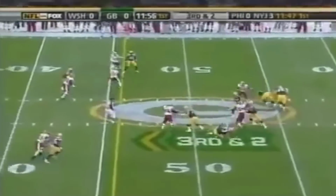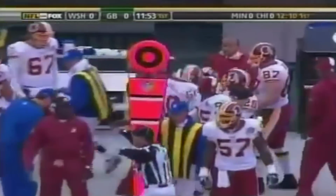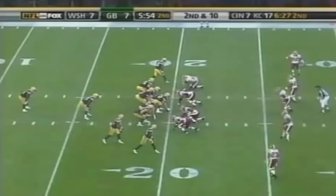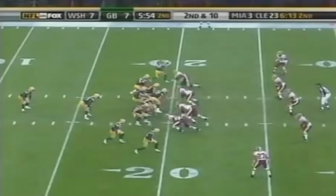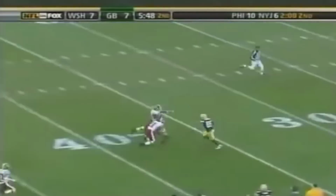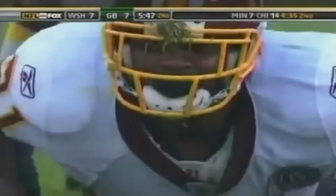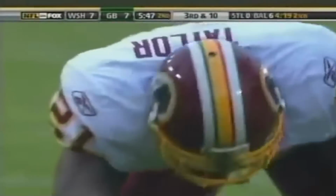Pump fake by Favre, looking left, looking right, going deep down the right side. It's picked off. Sean Taylor had it. He couldn't hold on or he'd be off to the races. In motion, Jennings. The winner remains a running back. Far back to pass. Play action fake. Looking deep. Going for Driver down the middle. And it is almost intercepted by Sean Taylor. He should have had that one, too. Second one. He's 0 for 2. 0 for 2. Wow.